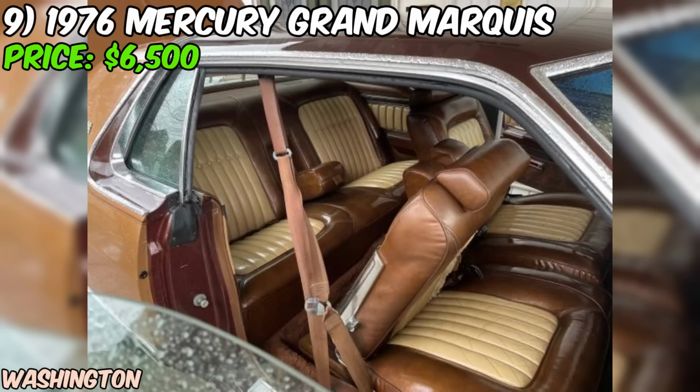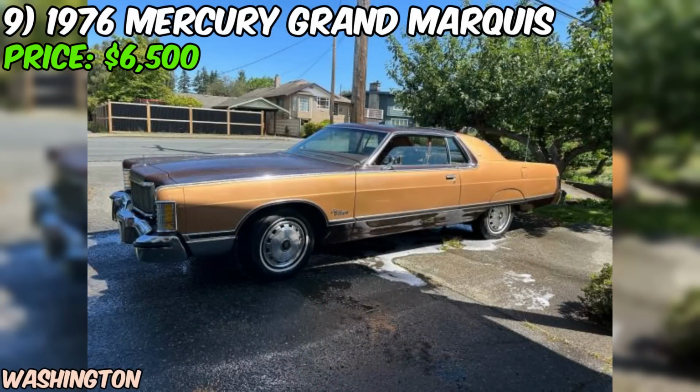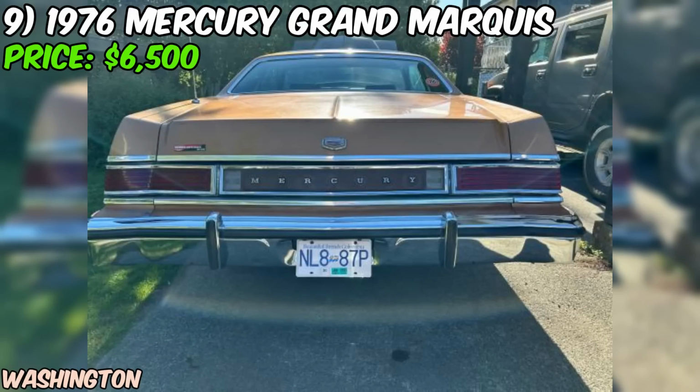First off, let's talk about the rarity of this car. It's a two-door model, which is pretty hard to come by these days, and with its two-tone paint job, it's sure to turn heads wherever you go. The brown color scheme is classic 70s, and it really adds to the overall vintage vibe of this ride.